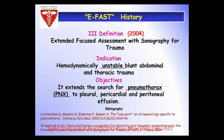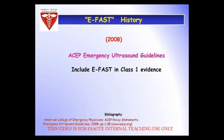The indications are hemodynamically unstable blunt abdominal and thoracic trauma, but the objectives are pleural, pericardial and peritoneal effusion as in the FAST, plus pneumothorax. Finally, the extended FAST was included in 2008 in Class 1 evidence in the emergency ultrasound guideline of the American College of Emergency Physicians.